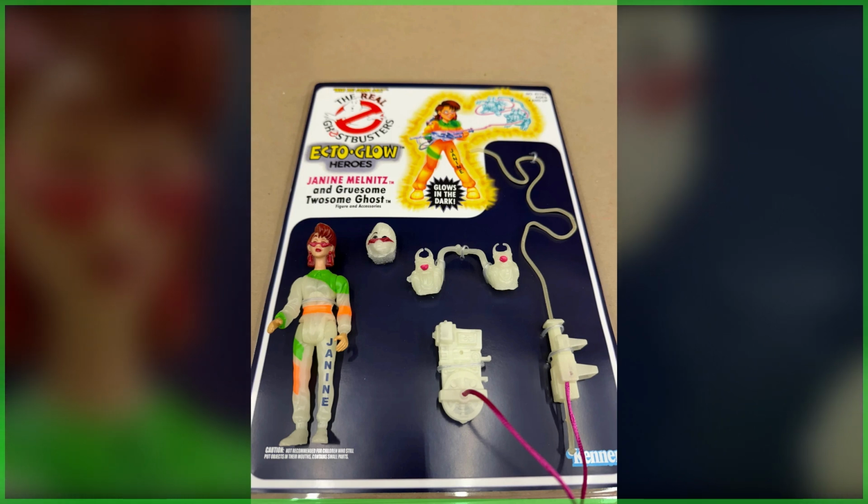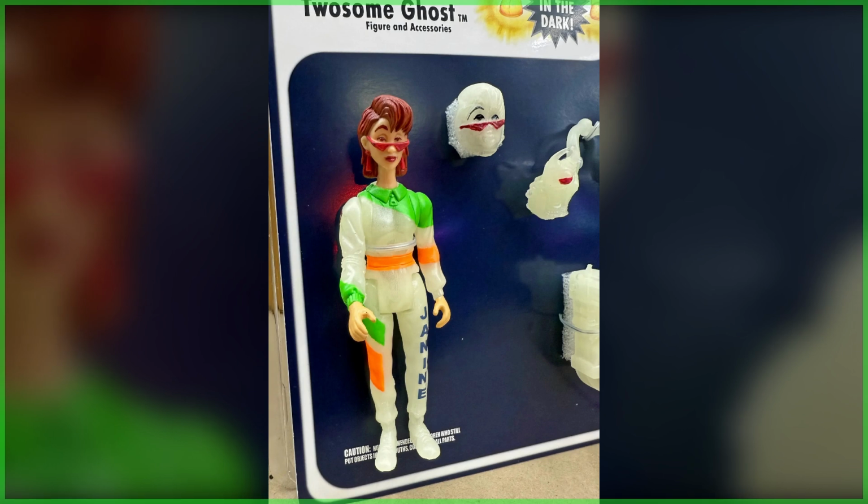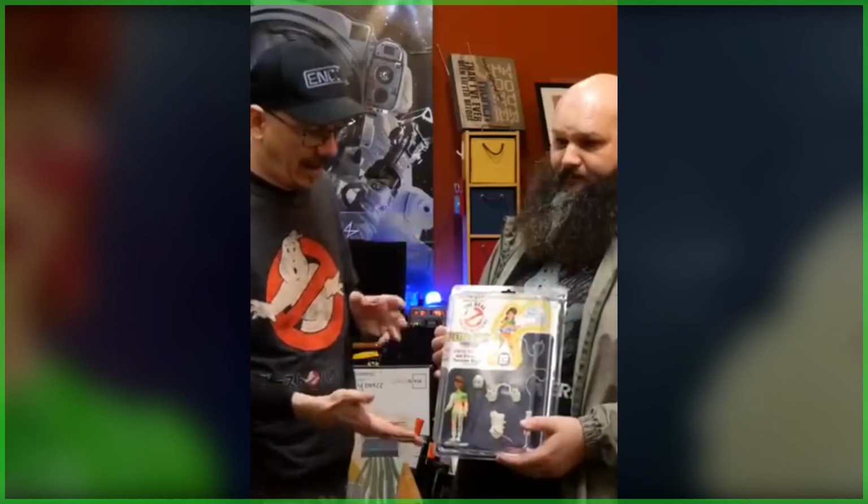Since then, this custom figure, very much like the Ecto Glow figures, has become a holy grail piece amongst certain collectors. But again, unlike the Ecto Glows, this one's a bit more surprising because this is not an official product. While a few small additional runs have popped up over the years, the maker of this figure, Toy Source Games, confirmed that this figure auction stems from the most recent batch, which was available and then promptly sold out last year. And why did this one sell for $1,205? Well, Toy Source says this is the last Ecto Glow Janine he's gonna make.